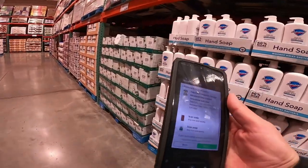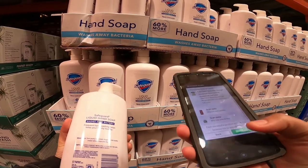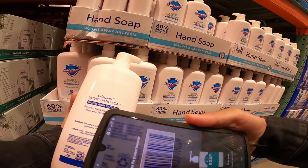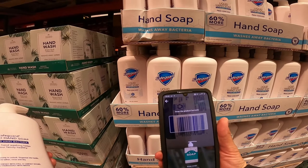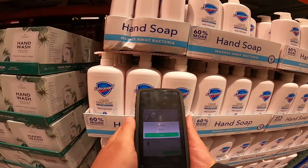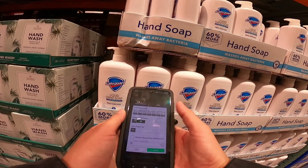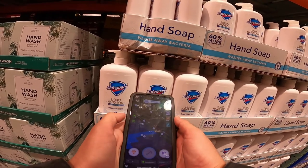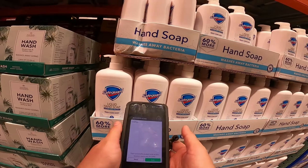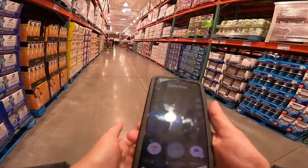Okay, let's see. So that's liquid hand soap. Should work, right? Scan. Looks like it's scanning. We're trying to. Okay. Oh, I don't know, did it? Oh, I can't tell. So I guess soda's next.